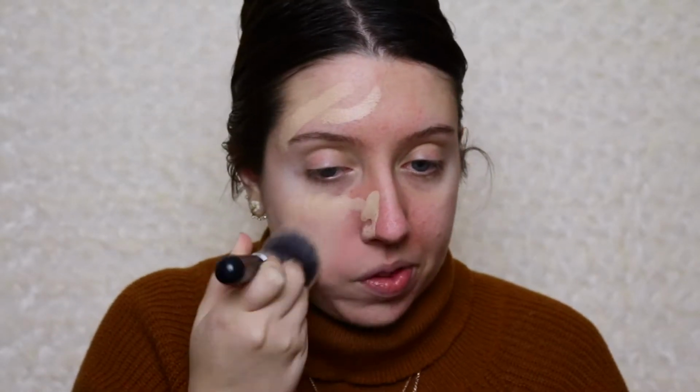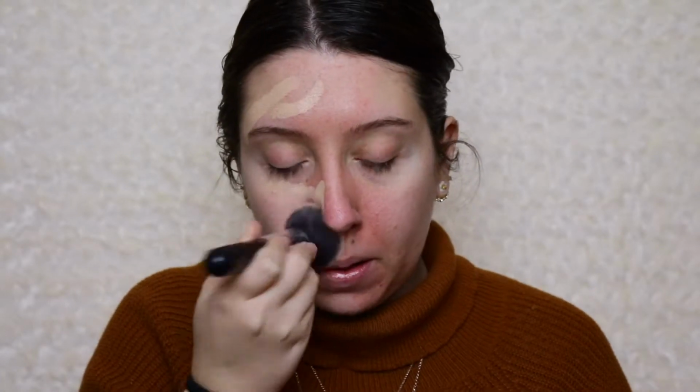Doesn't have a weird smell to it or anything like that. Not like a strong sunscreeny smell or anything. Oh, it actually doesn't look that bad. So far it does feel makeup-y. Usually these foundation sticks do though.